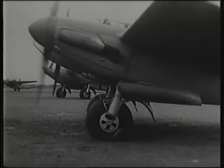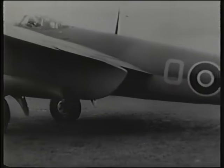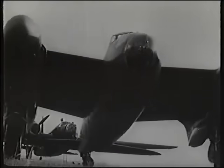The bomber in which armament was sacrificed for speed faces the test of reality. Its operational career began when 4 Mosquitoes bombed Cologne a few hours after the first 1,000 bomber raid. Dawn, May the 30th, 1942.